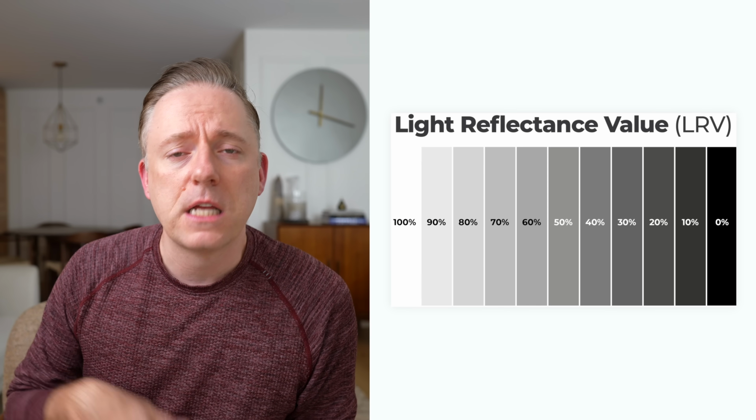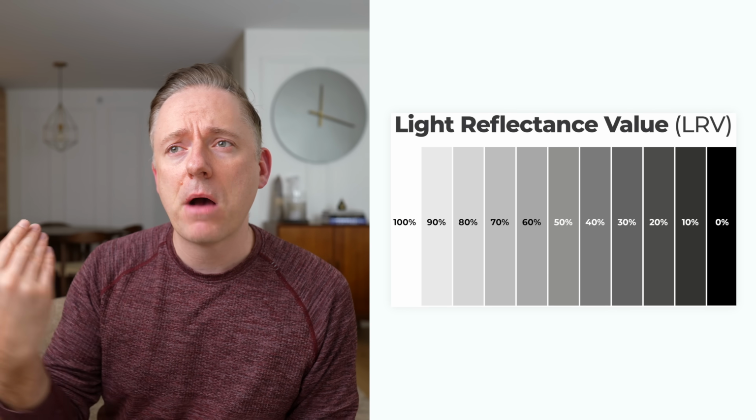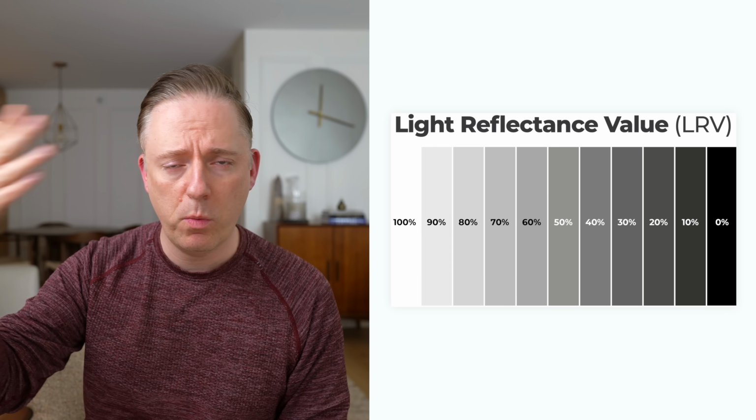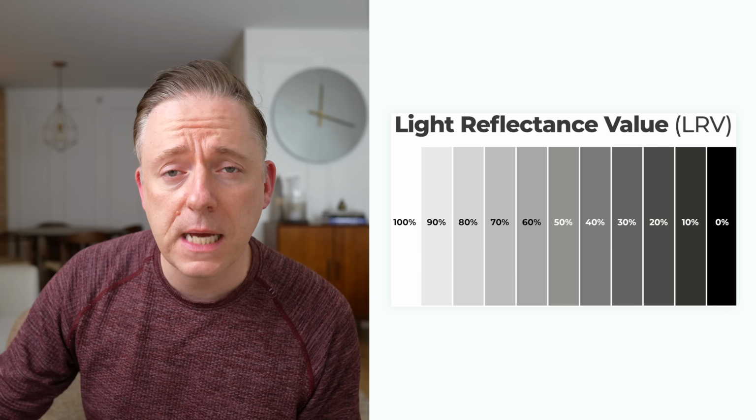Now, in terms of LRV, let's talk paint real quick, okay? So LRV, as you learned last week, stands for light reflectance value and reflects the amount of light that bounces off of the paint colors. All the paint brands, Behr, Sherwin-Williams, they all put it on their website, so you can check them out.